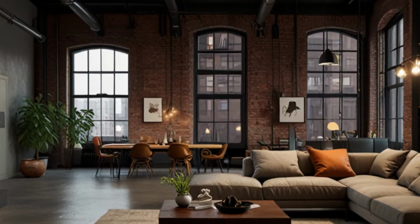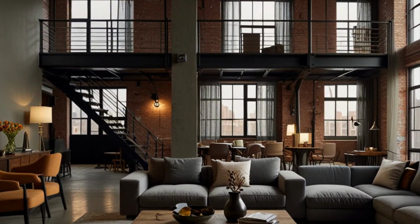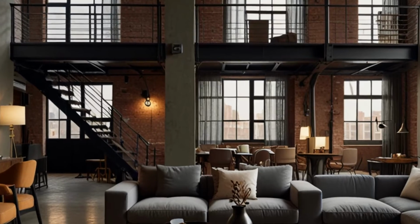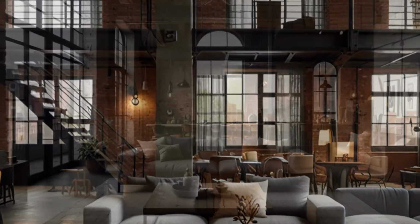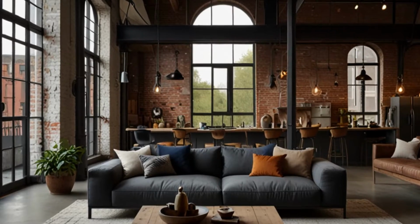10. Mixing industrial and modern elements. Discover how to create the perfect blend of industrial and modern design by incorporating sleek contemporary furniture, minimalist decor, and industrial style accents like metal piping and concrete floors.